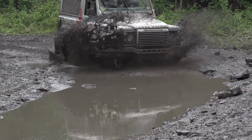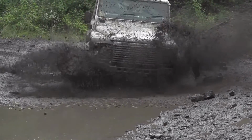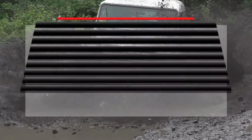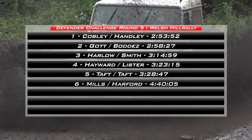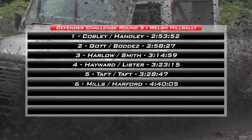So another win for Ed Cobley. Race to Recovery's Dakar veteran Ben Gott in second, and a surprise third place for newcomer Harlow. Richard Hayward came in fourth, and despite the rolls, Damien Taft was classified fifth, and Matthew Mills sixth.